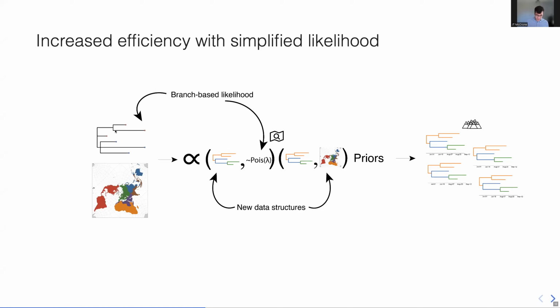That means that we can assign mutations to branches and then calculate the probability that we see 3 mutations along a branch, instead of calculating the probability that we see 3 mutations along a branch given that there could have been any number of mutations along that branch. And then we also introduced new data structures. Instead of storing the alignment in memory, we're now storing just the number of mutations along a branch. That's a much more efficient way to store essentially the same data.